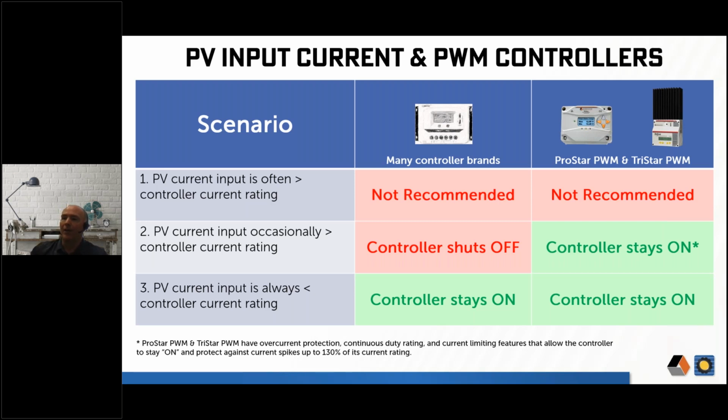In the first scenario that you see here, the PV array current input is often greater than the controller charge current rating. This is not recommended because over time, this does not have a good effect on the charge controller. It's not healthy for the charge controller in the long term. And aside from that, most charge controller brands will shut off as soon as PV current input is greater than the controller's current rating. When the controller is off, and what I mean by off is that it's shut off charging, none of the power from the array during this high power time is delivered to the batteries.